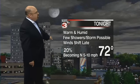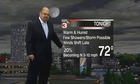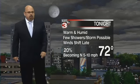So warm and humid tonight, few showers and storms possible. That rain chance, I got 20%, may have to boost that up. We'll watch the trend. 72 the low tonight, 83 the high tomorrow. Morning clouds giving way to afternoon sun. A very breezy and pleasant day. Should be a very nice one indeed.